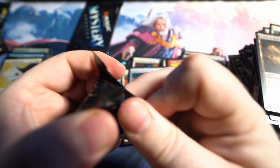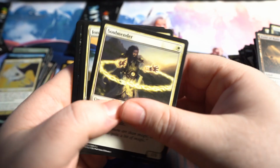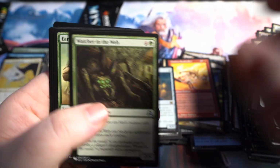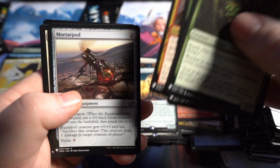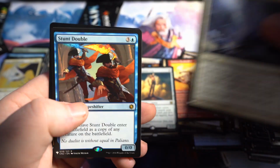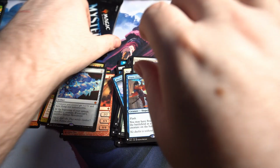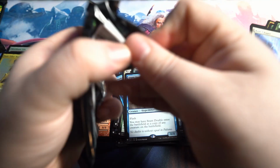Last 2 packs. I'll be putting up the total value of the box on the screen right meow, just in case you're curious. Because the chances of us making this box any better is extremely slim at this point. We got Stunt Double, kind of worthless. Yo Tiller Nephilim, worthless. And then one last pack.